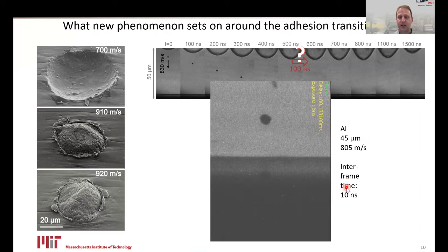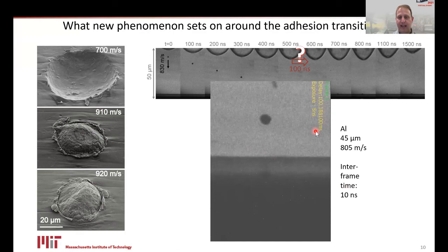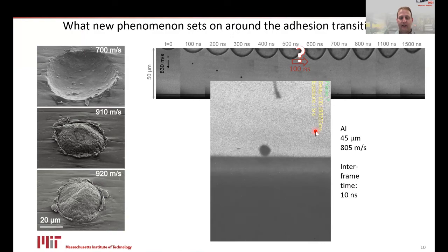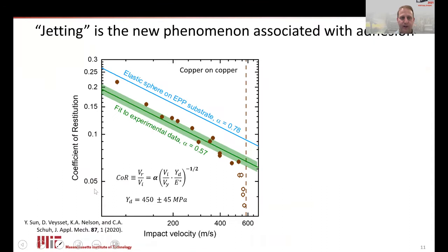And the answer is that we see this new phenomenon where we have ejecta flying out from the edge of the particle. We actually capture in real time the splash of this material shooting out at the impact site. And in fact, that turns out to be the fundamental new thing that's happening. If you look at these impact sites, you can see rings here. You can see the lips, the deformation where that phenomenon has taken place. And we refer to that phenomenon as jetting. Jetting is the new phenomenon that's associated with this sticking.